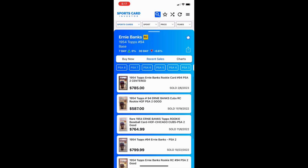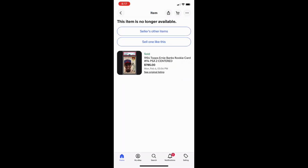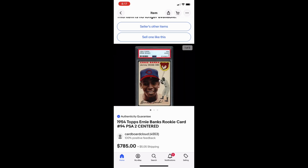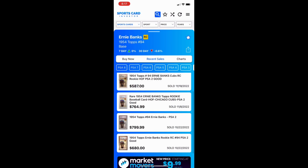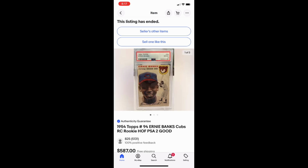Let's look over here at the recent sales. When we look at the recent sales, it has several options. When we click on it, it just takes us to the eBay app. So what do I need the Sports Card Investor app for if it's just going to take me to the eBay app? That doesn't make sense to me. It takes me to the eBay app, but then if I make a purchase on eBay, they get a cut? I don't know why I'm including them.